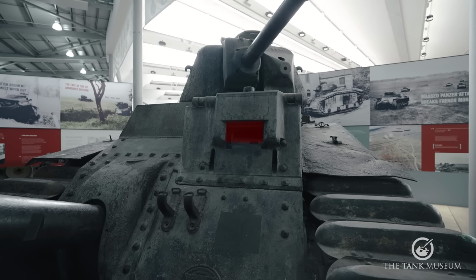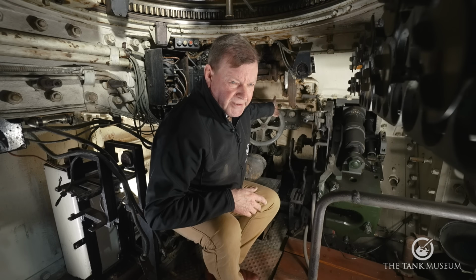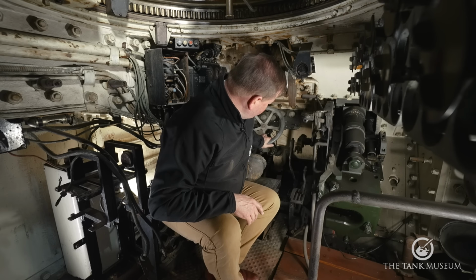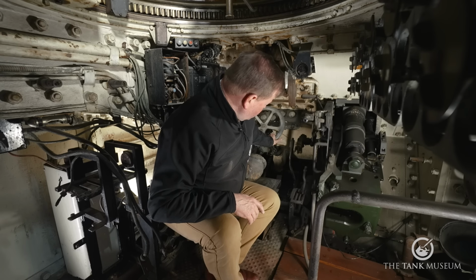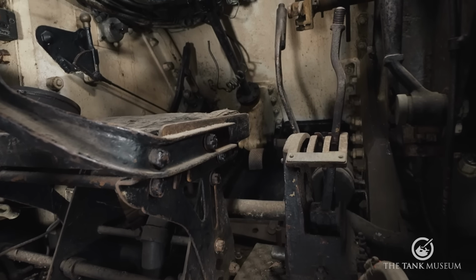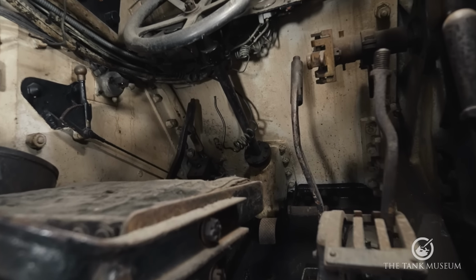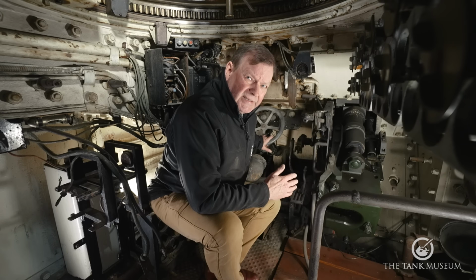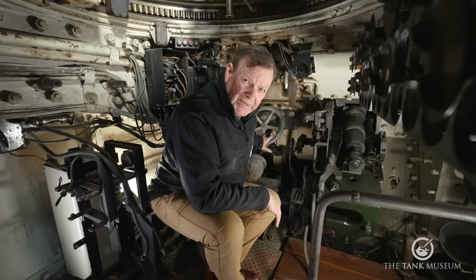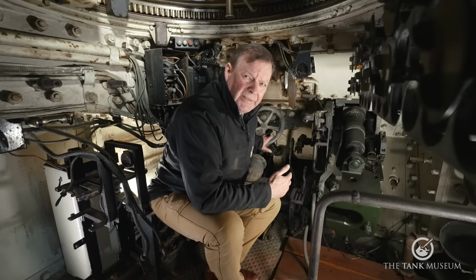Looking at the driver's position to start with, he's got a projecting cabin with a traversable vision block in the roof. He's got his vision slit pointing forward, and then there is a fitting for a gun sight. He steers using this steering wheel. There are also 3 pedals, but there are also these 2 levers. Now, those 2 levers are also steering levers. They're connected to the accelerator. The emphasis on steering is extremely important because, of course, there's no traverse for this big 75mm gun next to me. So the driver has to aim and fire the thing by turning the tank.